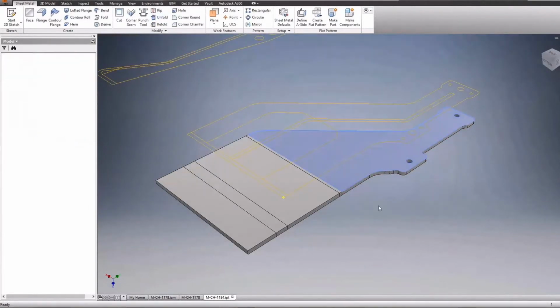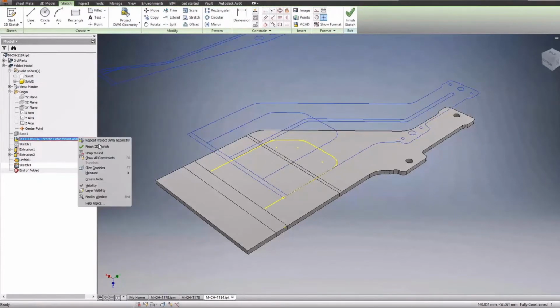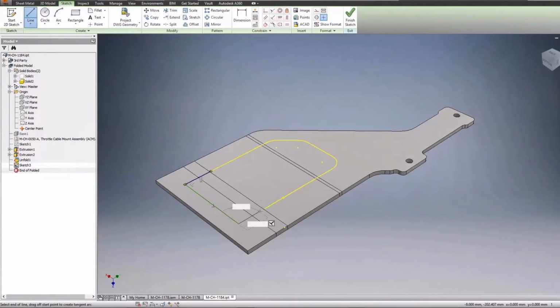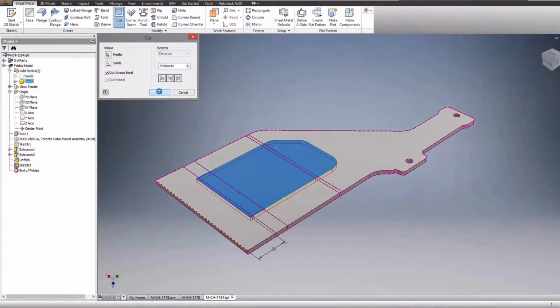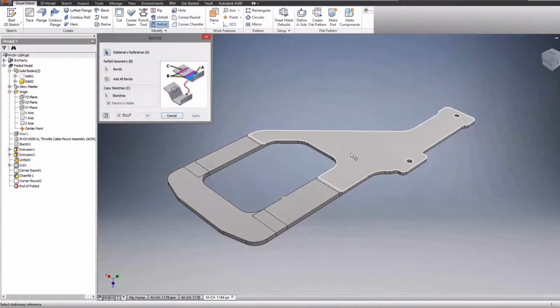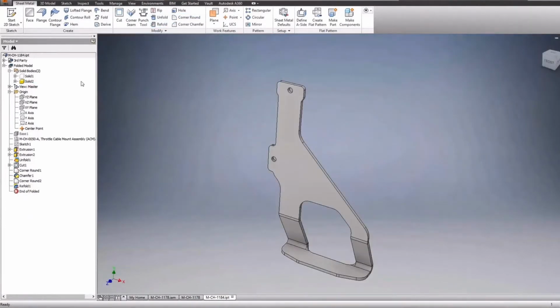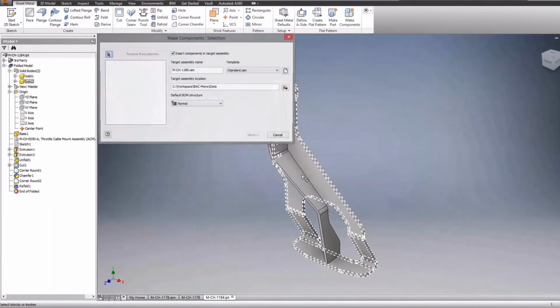So why not use a DXF or DWG drawing, turn that into a sheet metal, and then I can use the power of Inventor to add more sketches or more definition to my drawings. So this is one aspect. I'm reusing legacy data one way from 2D to 3D. Look at this. This was very simple. Now it's a sheet metal component.